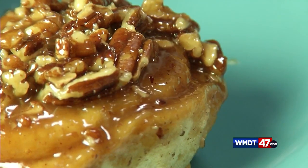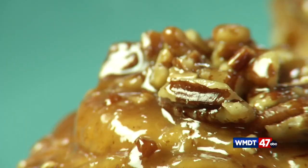Before we came inside to start filming, we met a gentleman outside who had just left the store, and he said he drove all the way from Milford just for these sticky buns, and I totally understand why he made that trek. The pecans are just a great texture on top here as well. You like a little bit of chew. It's like the closer you get to the middle of it, the warmer it gets and the gooier it gets, and it just gets better and better.